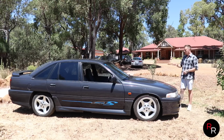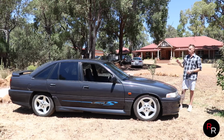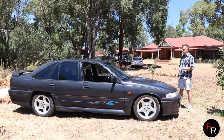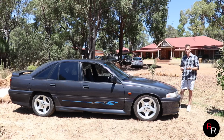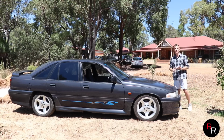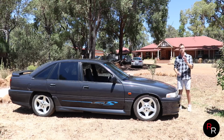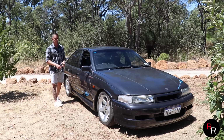Now, this being one of HSV's very first production cars, it was extremely rare and limited to 130 units. They started building these in September of '92, and they stopped production in December of that same year. So only 4 months in production, guys. Just something to mention about the original HSV here.